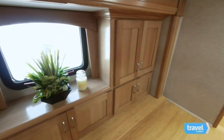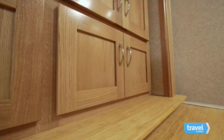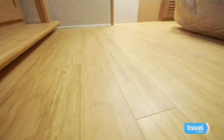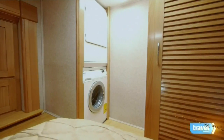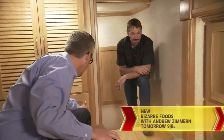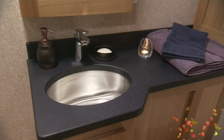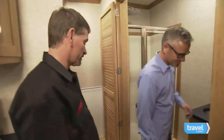We've got a ton of storage, custom-order bed, all with eco-friendly materials. We've got our bamboo floor up here. We went to great lengths to get our washer dryer. The safe, there you go. You guys got everything I needed. This is great. Like the full-sized bathroom with countertops made out of recycled paper. This is nice. Very nice.